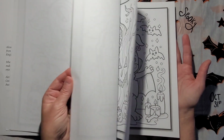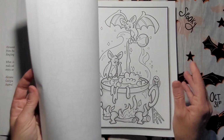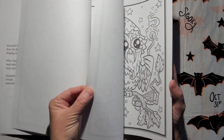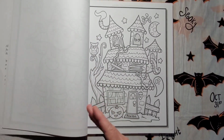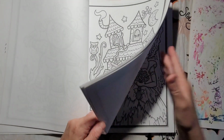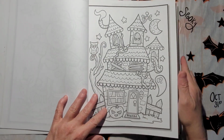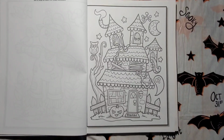I thought I saw a house in here somewhere. I could have sworn there's the house. I'm going to color this house here for right now. Or should we color... No. I'm going to color this one first, and then if we have time, I'll color another one. And, of course, I'm going to use my Arteza Heirloom markers.